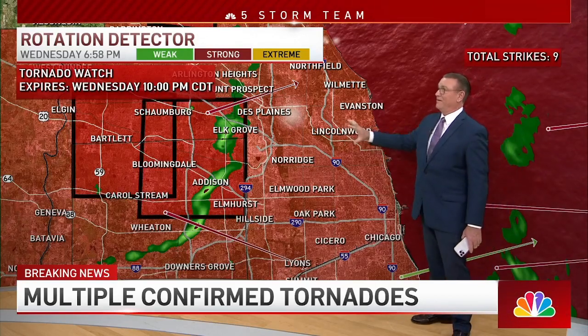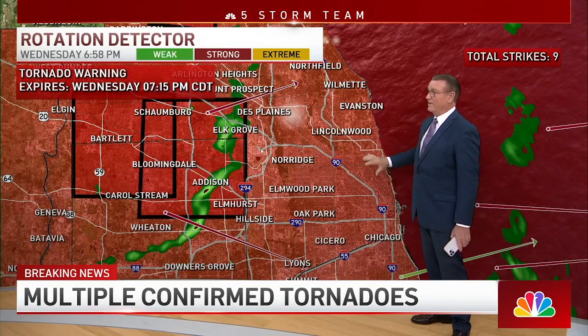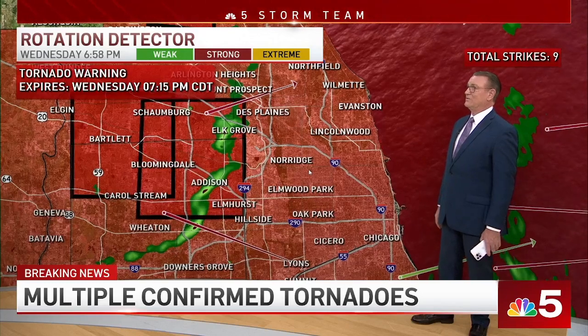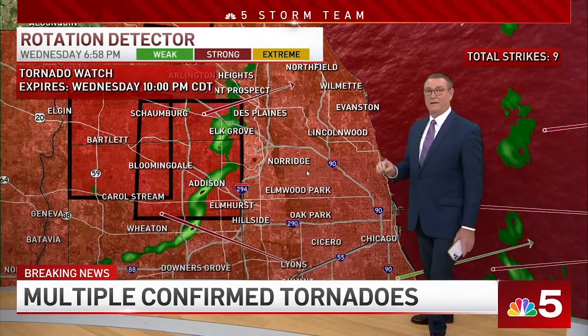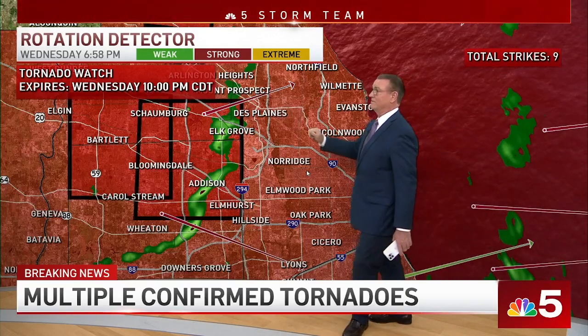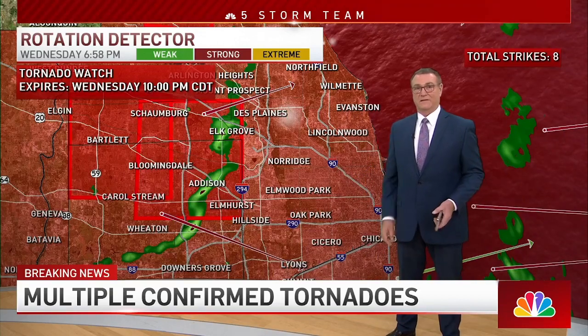If you're anywhere in this area, from Des Plaines to Lincolnwood to Norridge to Elmwood Park to the north side of Chicago, if you're in Rogers Park, get into your safe place. This is headed toward you. And as Pete pointed out, this isn't just one circulation. There are multiple vortices in here that we're seeing rotation. So it may not be that big movie-type tornado that comes towards you.